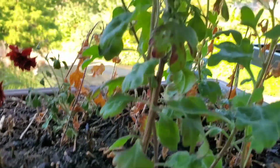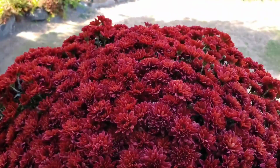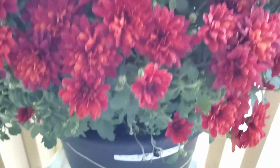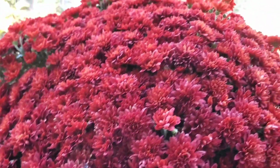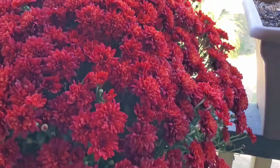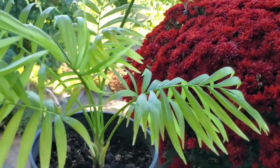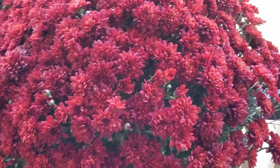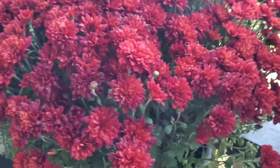But anyway, because it happened like this, I got new pot of chrysanthemum. Here, look how many. It's a big pot and lots of flowers. OMG, isn't that crazy? Yeah, and I have this Chinese bamboo. So that's my plants. That's my plants for this year.